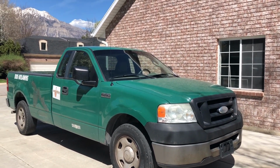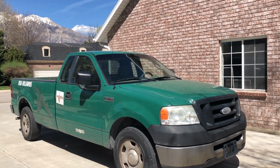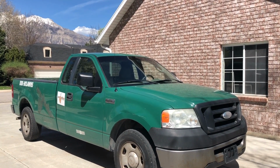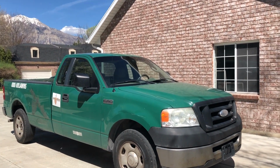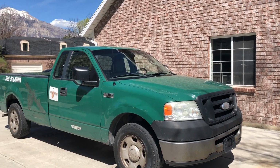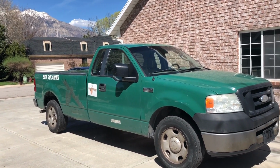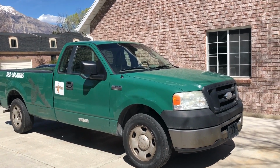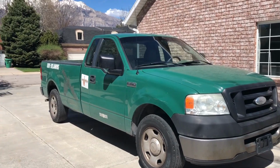But everybody I talk to about this color, we all say the same thing, that it's just the color of a truck, nothing special. When I stop at a red light or something, I don't think anybody does a double take on the color of this truck. So that's why I had to come up with a different color.